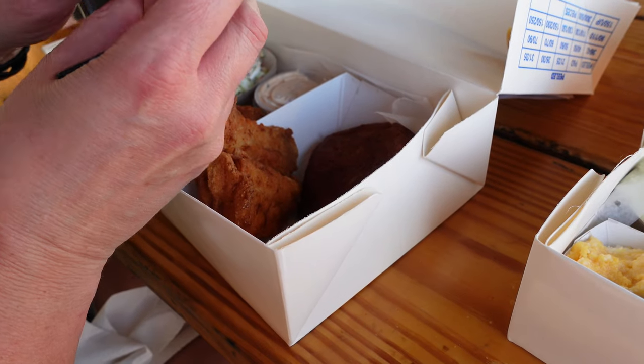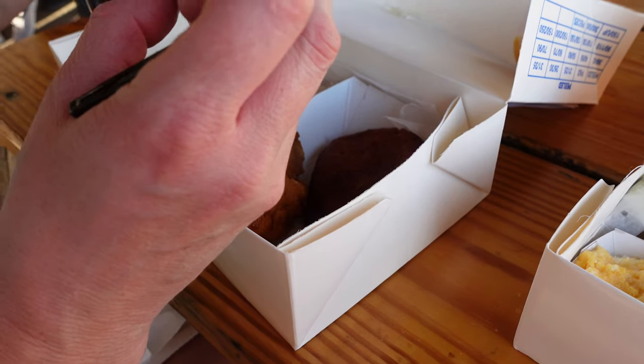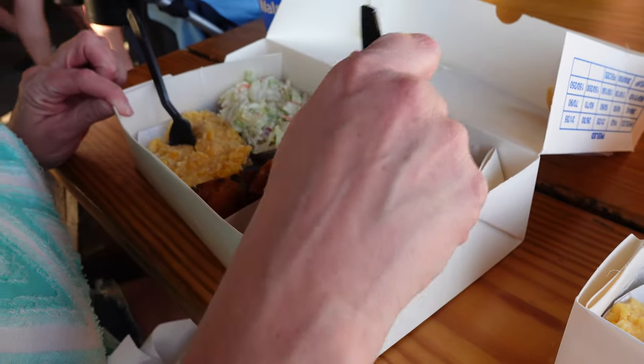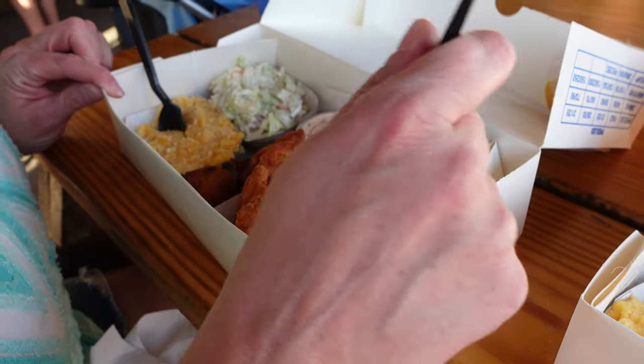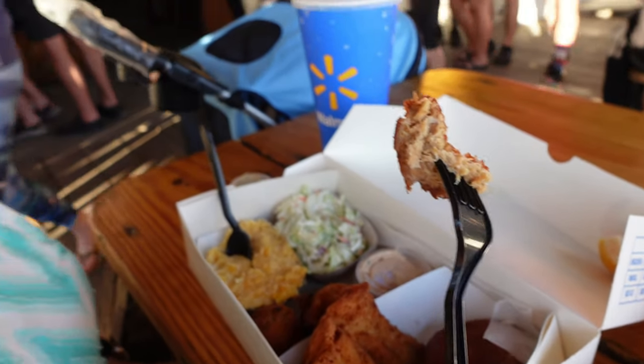I'm just curious what this little sauce is. I don't know what that is. Is it not tartar sauce? No, it's not. It's not tartar sauce. Horseradish, maybe. You're not a horseradish person, are you? Not really, no. Say crab cake. Oh my gosh, look at you. Say it. Huh? That's really good. Really good? It is really good. Okay.